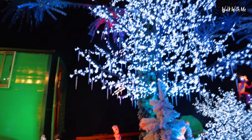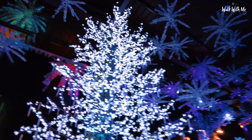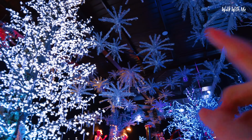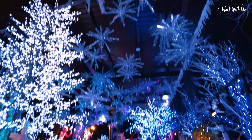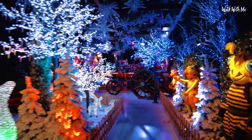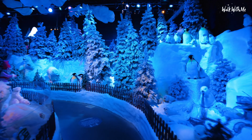Wow, that is something I want in my house, or even in my garden. That is an amazing tree. Can you see all those? They look like jellyfish, kind of like shooting stars hanging down. Totally amazing. What's quite nice is at the moment, it seems pretty quiet. It's like I'm the only one in here at the moment.